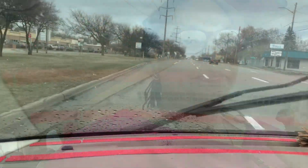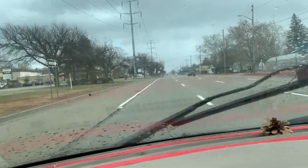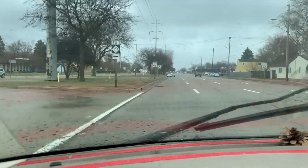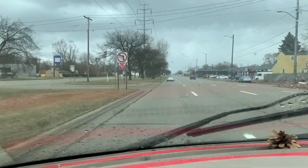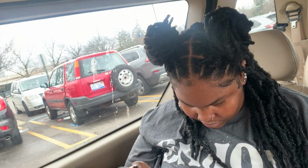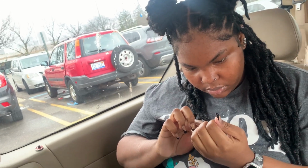My little guy, he wanted to get out of his little tray and everything, because I don't buckle him down. So let me get him out. And I'm about to eat and I'll be back. All right. That was cute. Show them your hair that I did, that I made you look cute. Yeah, I did it. So we about to leave.